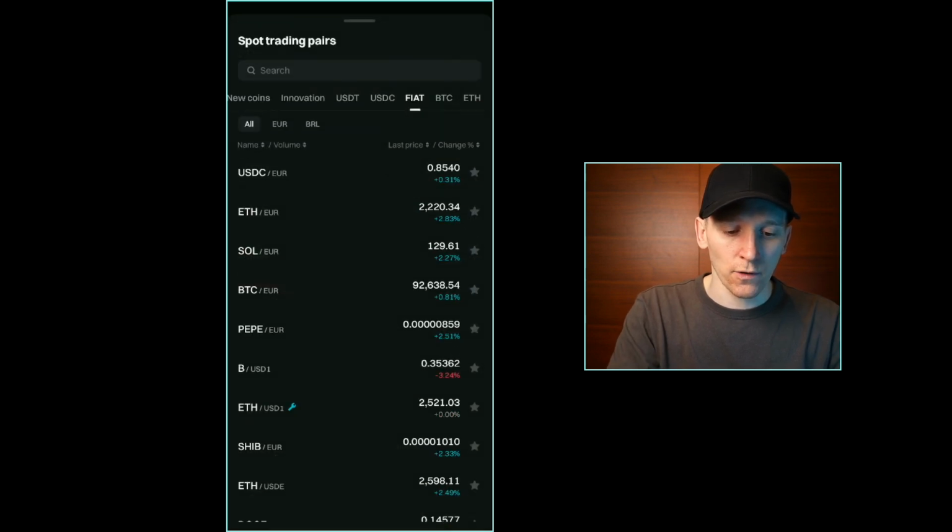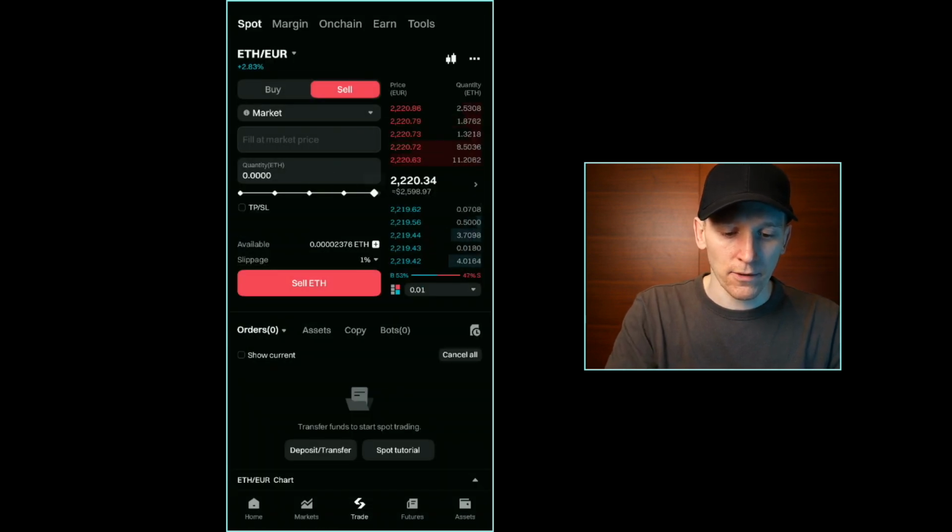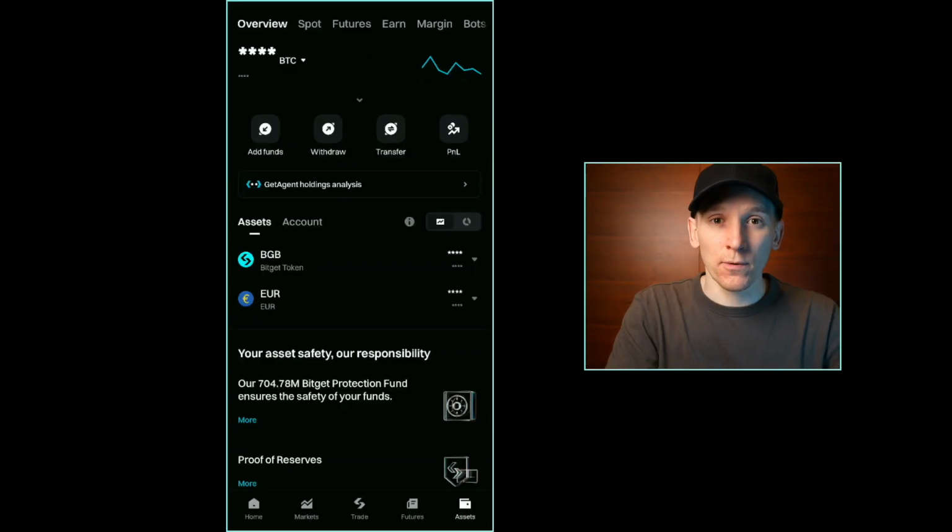So I'm selling ETH for euros, and I can sell the amount that I want. Sell that ETH. That will actually put euros into my trading account on Bitget, and then I can cash out the euros. Cashing out to euros is just an example. If you don't live in Europe, you're going to have your preferred currency on whichever major exchanges in your country. But once you have fiat currency in your centralized trading account, you want to withdraw that.